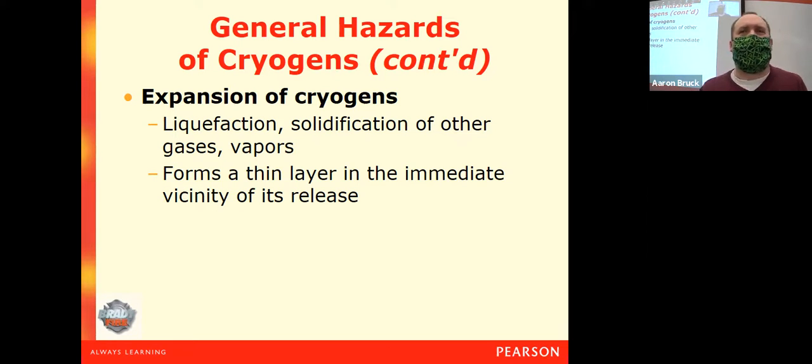How many of you have ever worked with or seen experiments done with dry ice? All right, you take the dry ice out of the cooler, and what was the first thing that you notice? Go ahead.